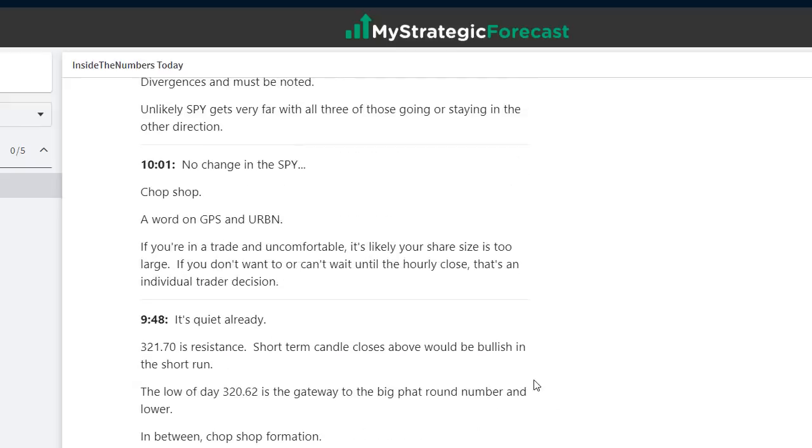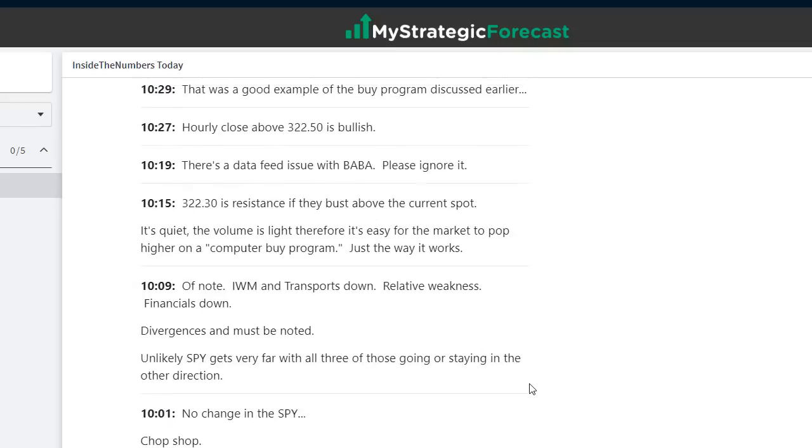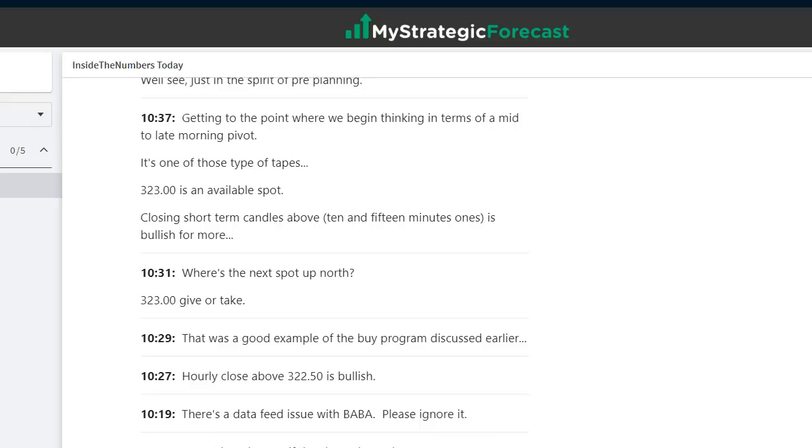Moving right along. There's a few stocks on the move. We'll circle back to that, but what you'll find is the market goes into one of those floater chop shop formations. In that type of scenario, what I can do for members is tell them, hey, if we're getting above here, it's even more bullish. So here's another one. 322.50, hourly close above, is bullish. So you know the market stays bullish as we go along throughout the day, as we provide numbers, as the market reaches those numbers and gets above them, we provide new numbers. That's the way the market works. It steps up, it steps down.